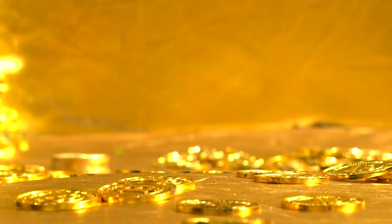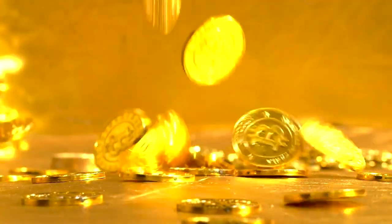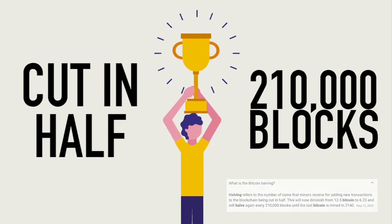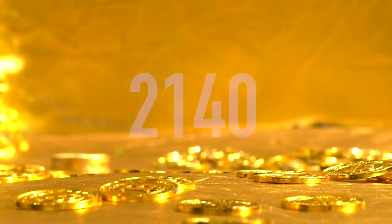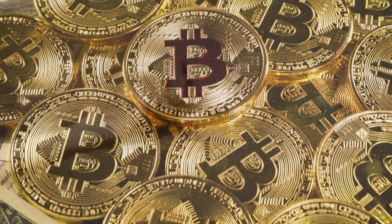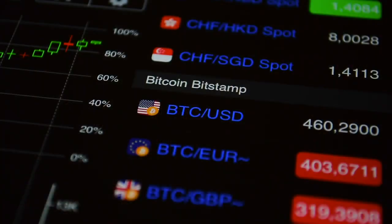The amount of Bitcoin a miner gets for processing a block slowly decreases over time in a process known as halving. The reward for mining is cut in half every 210,000 blocks mined. This process is set to continue until 2140, when all of the Bitcoins, all 21 million of them, are mined. After this, miners will get paid fees based on a structure to continue processing transactions on the blockchains.